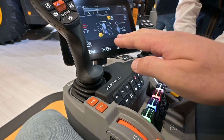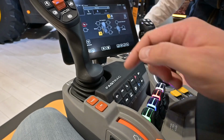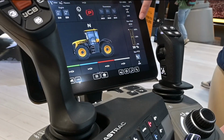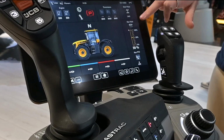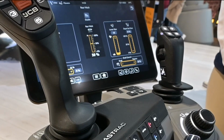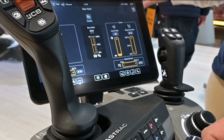Perfect. So our linkage heights, as an example, where would you see that screen? We've only got a rear hitch set up on this machine. That's fine. So that would be in there. Just sometimes throughout the day you want to check and make sure your linkage position stayed the same.